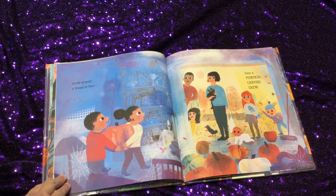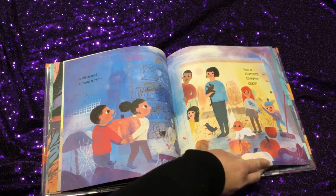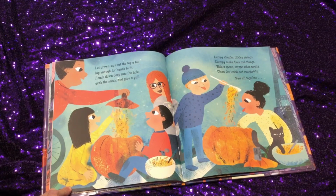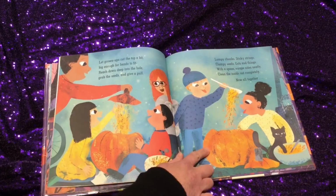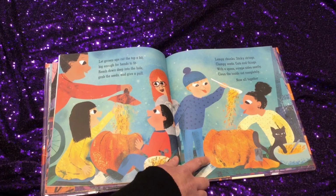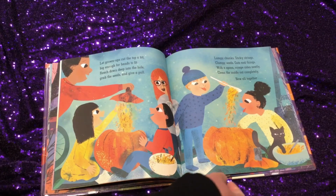Invite around a friend or two. Form a pumpkin carving crew. They're all gonna carve. Let grown-ups cut the top a bit, big enough for hands to fit. Reach down deep into the hole, grab the seeds and give a pull. You ever reach in the pumpkin and clean out all the seeds? It's kind of fun, isn't it? Lumpy chunks, sticky strings, clumpy seeds, guts and things. With a spoon, scrape sides neatly. Clean the inside out completely.